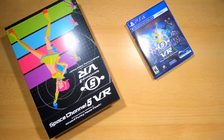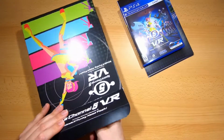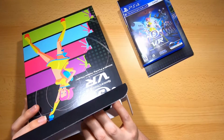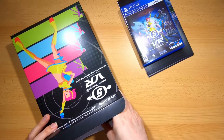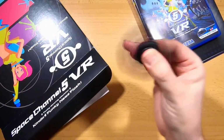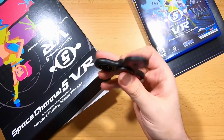Yeah, that's going to look good on someone's wall. Put that away. Alright, now it's not just a game and a poster, there are a few other things that are included in here as well. Now this is interesting. The inside is a little bit different. It's kind of arranged differently. Oh, there we go, I managed to slide it out. But first things first, I know a lot of millennials are going to get a kick out of this. Fidget spinner. My very own Channel 5 VR fidget spinner.